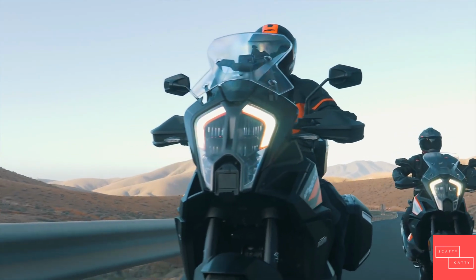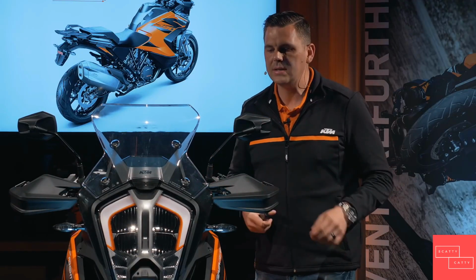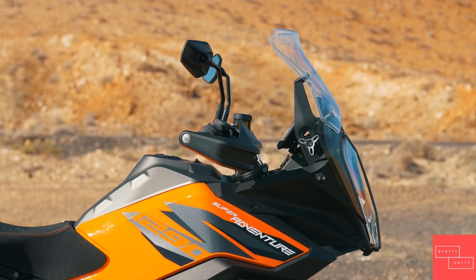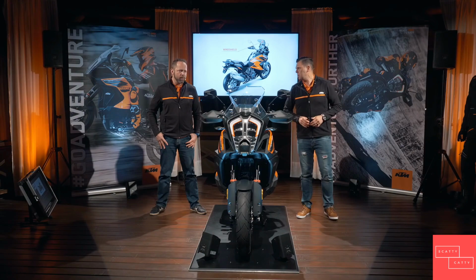And what we did was we added 2 rotary wheels, one on either side, so you can use either left hand or right hand, and you can adjust the windshield by 55 millimeters, which obviously just helps if it's raining or if you have bugs or if you maybe are a taller rider.